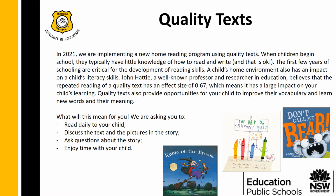John Hattie, a well-known professor and researcher in education, believes that the repeated reading of a quality text has an effect size of 0.67, which means it has a large impact on your child's learning. Quality texts also provide opportunities for your child to improve their vocabulary and learn new words and their meaning.